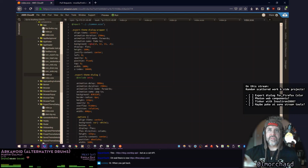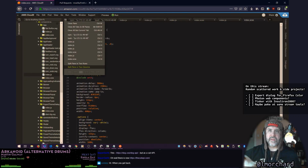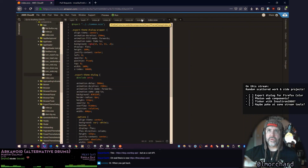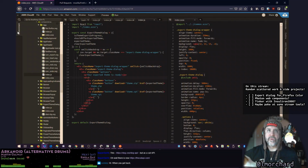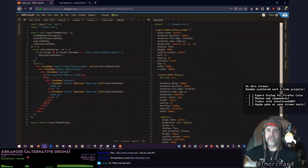I've got export theme, dialog wrapper, export theme. Okay, let's do this real quick. Let's split the view here. Let's throw CSS over here. Close that up.